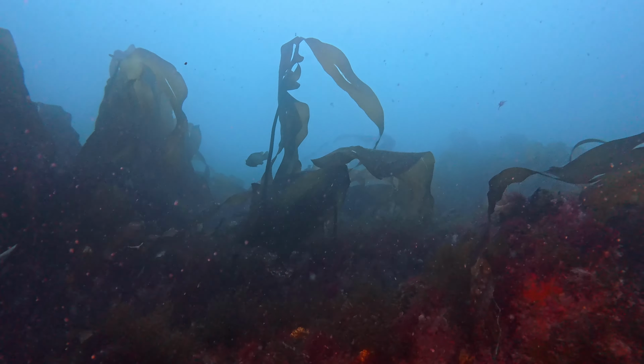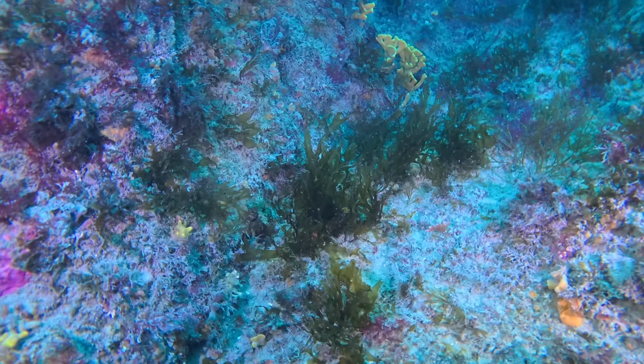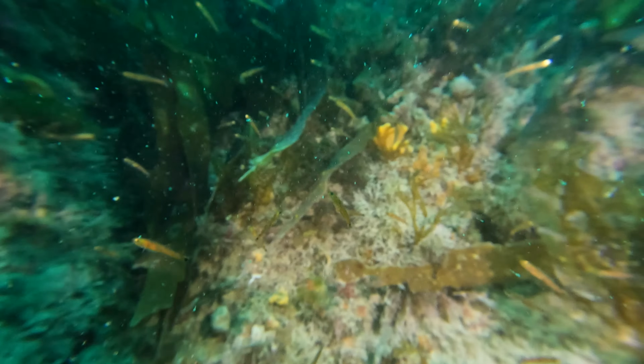As well as wrasse, there are actually juvenile pollock as well, but they're quite hard to see and they're quite far away. There's plenty of smaller fish here. There's a small shoal of gobies just here. Very hard to see, so we'll macro it so you can have a little look.